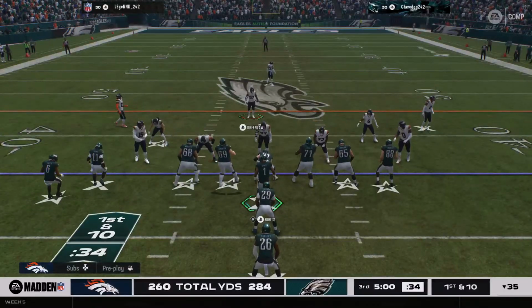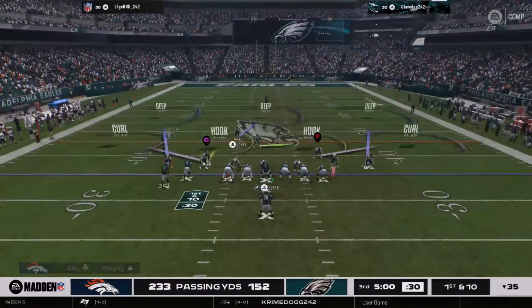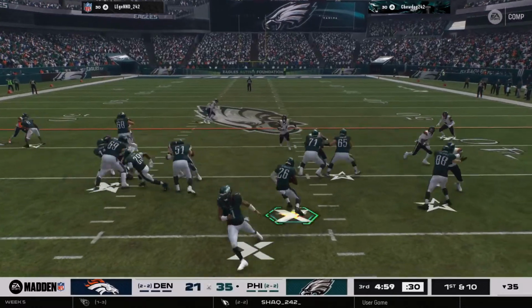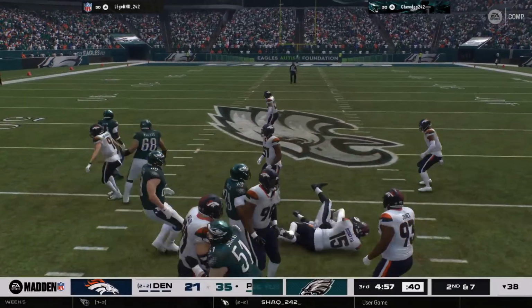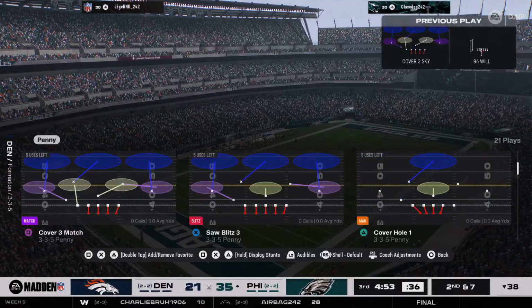Already at the line, this Philly offense set to go. And they've got the lead, CD. What do you expect from them in this second half? Well, I like what they were able to do on the ground in the first half, because they had a lot of success running the ball. And I certainly think we'll see more of that.